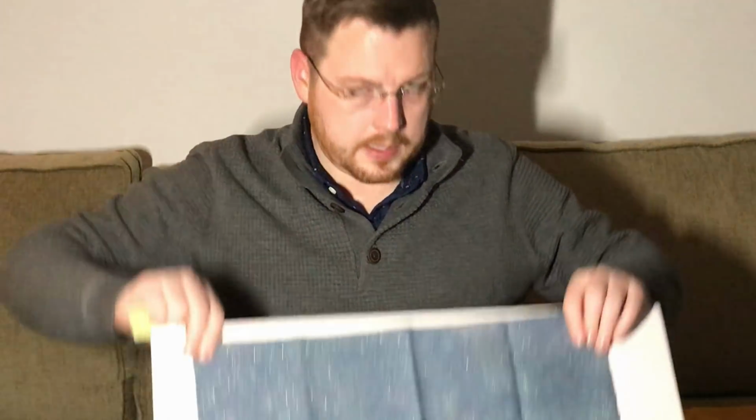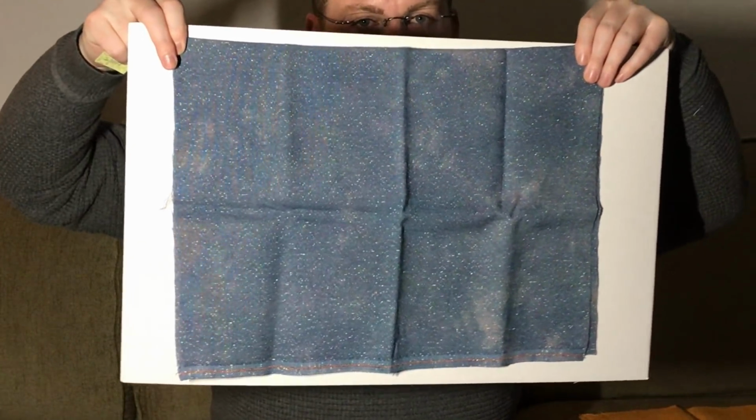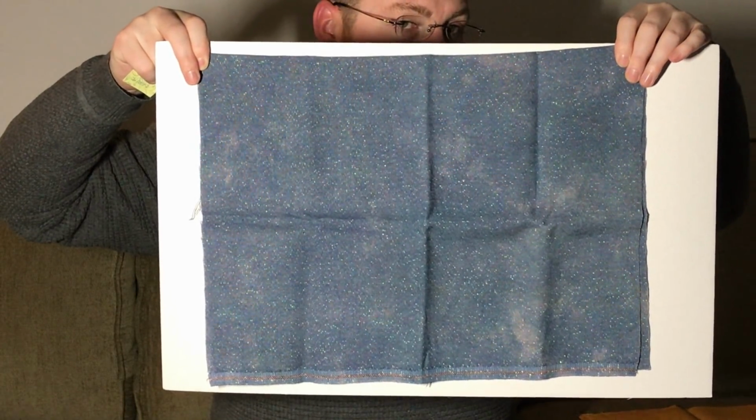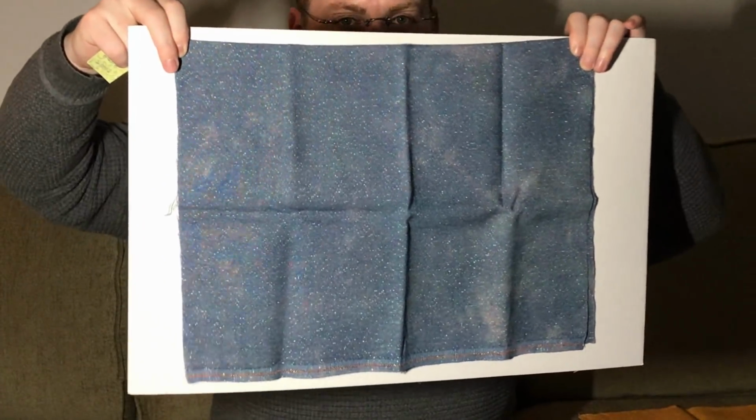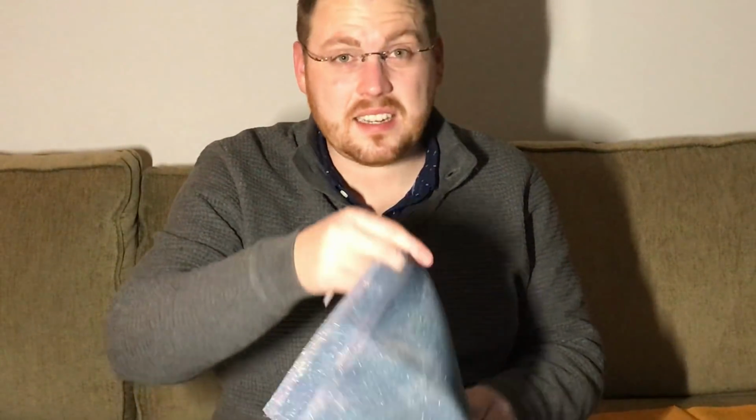Then I wanted to try some of her opalescents, because these are the first pieces of opalescent fabric I ever bought. This is a 32 count opalescent Belfast linen in Sailor, and there is some light modeling in this. I can't see what you're seeing right now, but it's a really pretty blue opalescent. Of course, none of these pieces have any projects assigned to them yet.